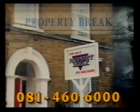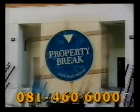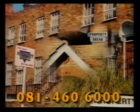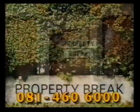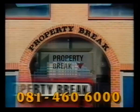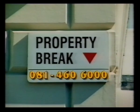Just ring 081 460 6000 if you're interested in any of the properties, purchase incentive schemes or services shown in the advertisements you have just seen. We're open 24 hours a day, so ring the Thames Telelink Property Hotline on 081 460 6000. That's 081 460 6000.